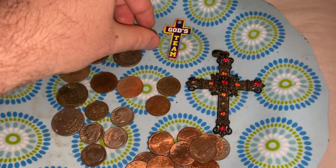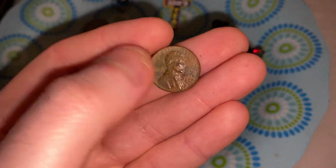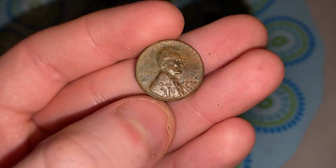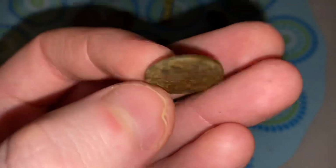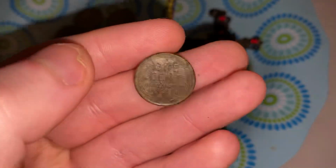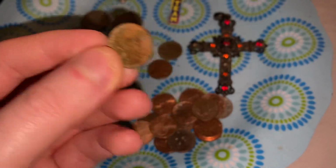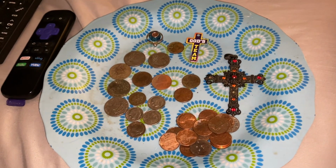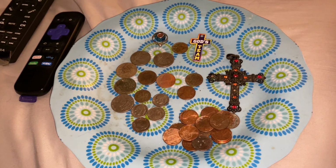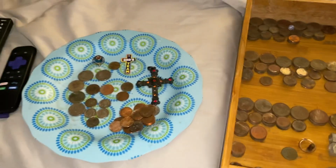But yeah, and a wheat penny. I found quite a bit of wheat pennies in the first few months of this year. 1957D. It's only probably 3 inches in grass, so yeah. This was kind of just outside the fence line, outside of the skateboarding area. So that's the first day.